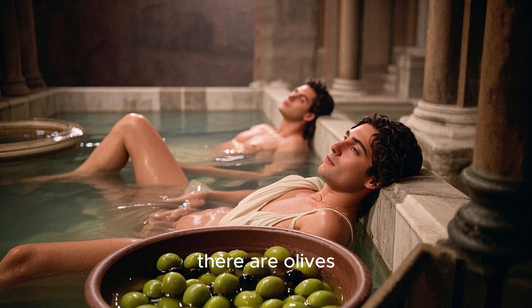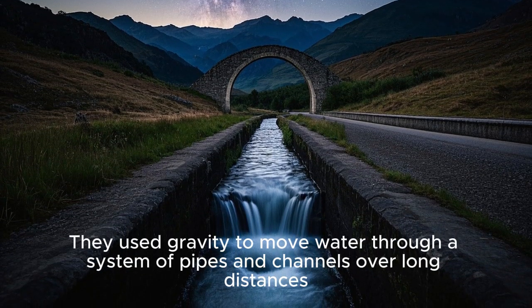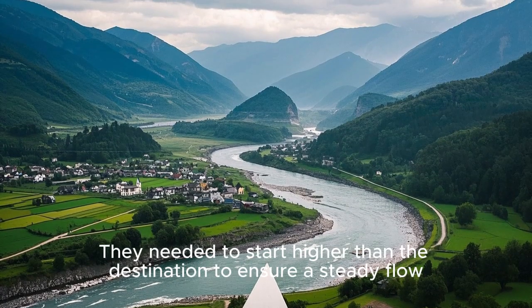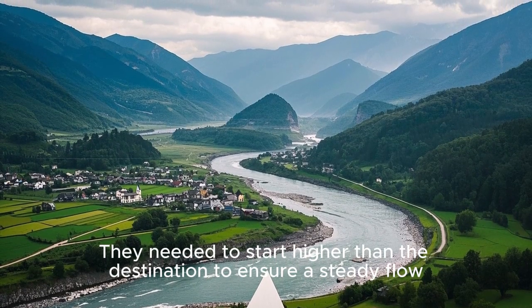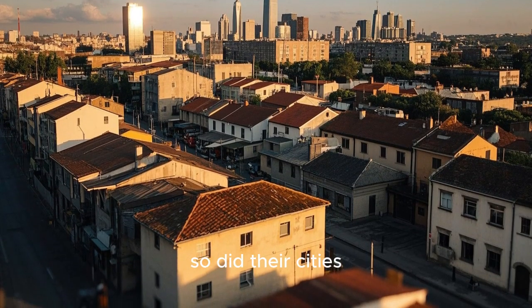They used gravity to move water through a system of pipes and channels over long distances. But that meant aqueducts had to be planned carefully. They needed to start higher than the destination to ensure a steady flow. Because as the empire grew, so did their cities.